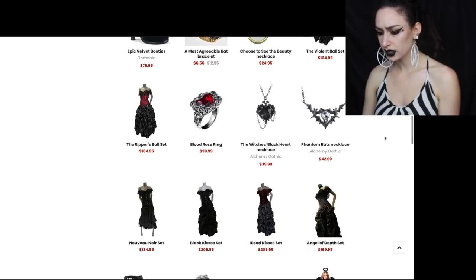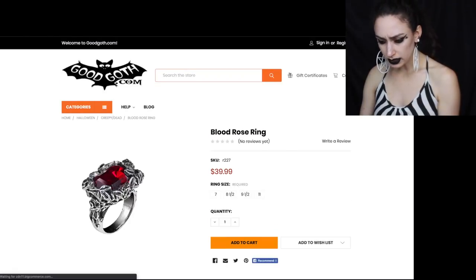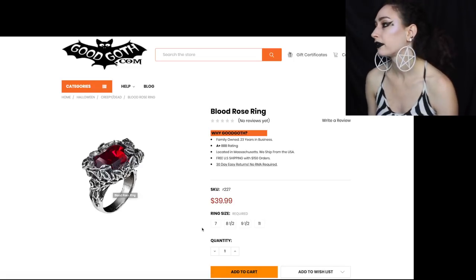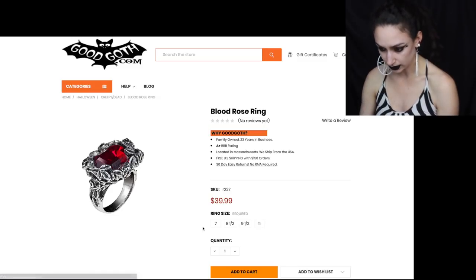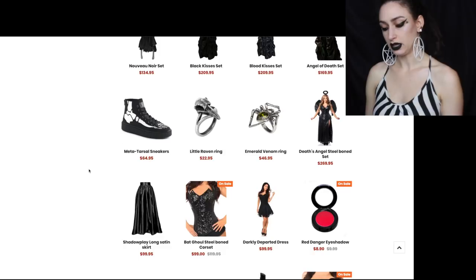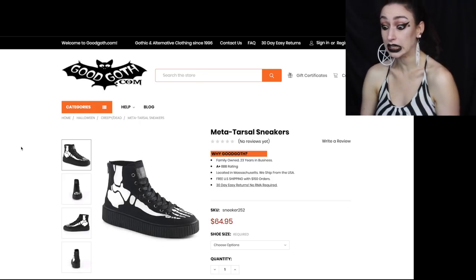Ooh, I love that Blood Rose ring. What is that? I can't tell. Oh, it's Rose. Duh, Heather. It's called the Blood Rose ring. Of course it has roses on it, with leaves. Ooh, I would totally wear those metatarsal sneakers. Yes. How much are you? Can I afford you? Probably not. $64.95.